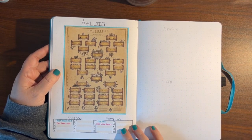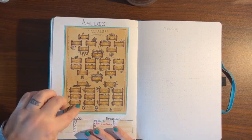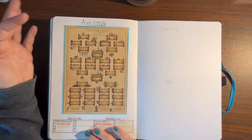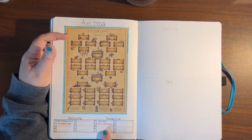Then we have the Aeldia or the Aurelium. Everything about the Aurelium readathon. So I have Adrian and Emmeline are my two characters. Adrian is going on this path and Emmeline is going on this path. For January, these are the books I read. And then for February, these are the books I read.